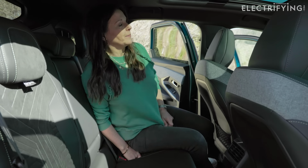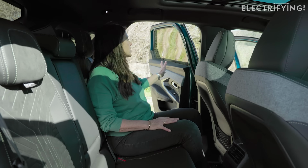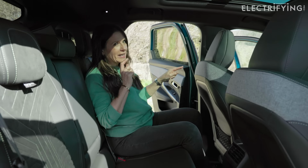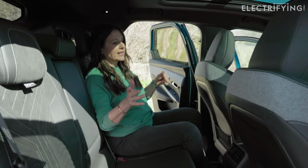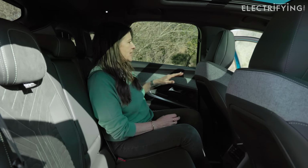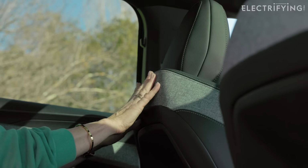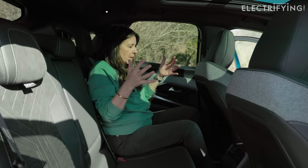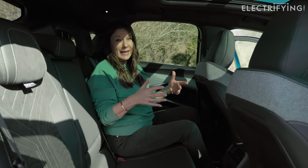So in the back, and straight away I noticed that the doors don't really open to a good wide angle. I think if you're going to be getting children in and out of car seats in the back, that could be a bit of a pain getting them in. However, I do really like all the material in here, this sort of lovely grey textured material you get in the front. I think that when it comes to space, that lovely roof line, it does make it feel a little bit, I don't know, not claustrophobic in here, but it doesn't feel bright and airy.